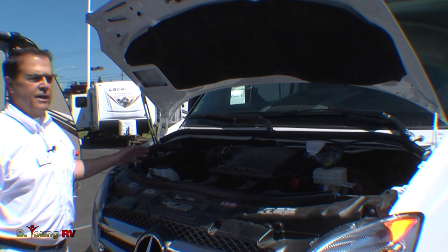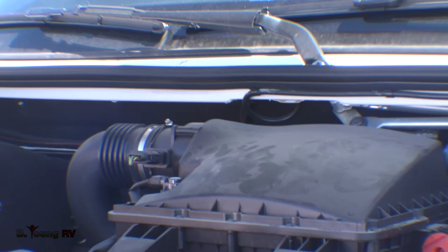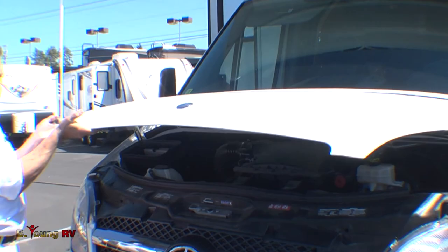Easy to check. This is a cabin filter, easy to service when you need to, and the air filter's in here, but everything's right at the top up here, so you can service it very easily. And you can get it serviced here at B. Young RV, of course.